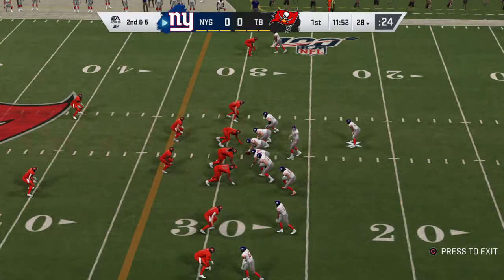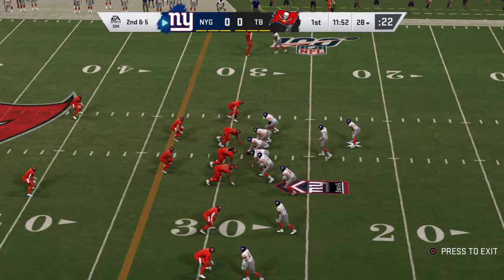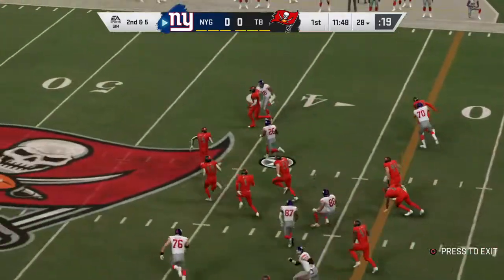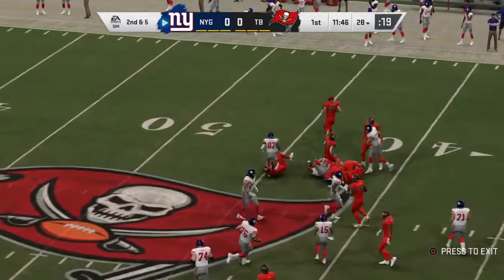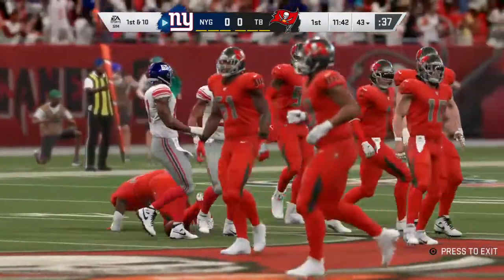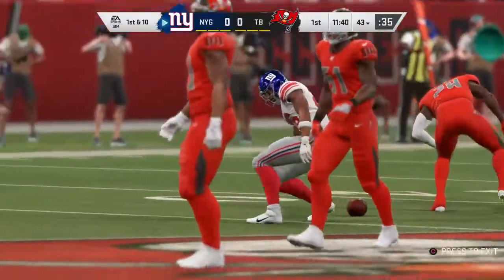After the pickup of 5, here's 2nd and 5. It's Barkley on the counter. And an alley to run. And they get him down, but not before he takes it across the 40-yard line. He'll get 15 and a Giants first down.